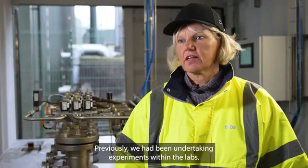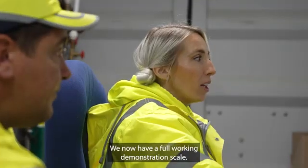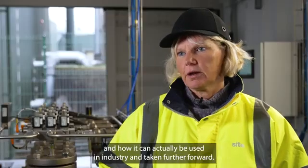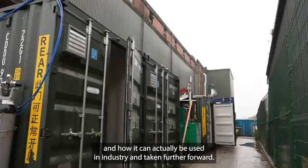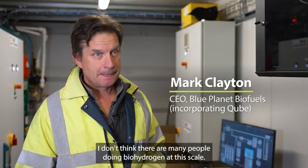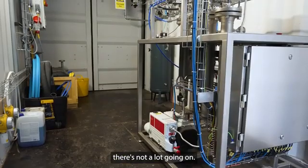Previously, we'd been undertaking experiments within the labs. We now have a full working demonstration scale. We're able to demonstrate how we can scale this up and how it can actually be used in industry and taken further forward. I don't think there are many people doing biohydrogen at this scale. So there's probably stuff going on in labs, obviously, but pre-commercial scale, there's not a lot going on.